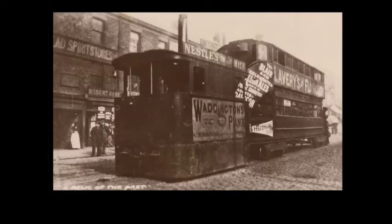If you wanted to travel in Gateshead, well, Gateshead, unfortunately, is built on hills. It's a bit like Rome. So horse trams were never used because horses just couldn't pull them. But in 1884, we got steam trams. So you've got here a tram pulled by a steam engine.